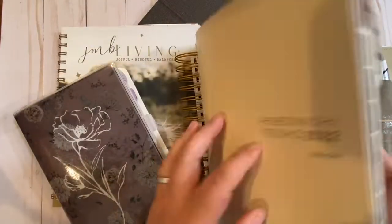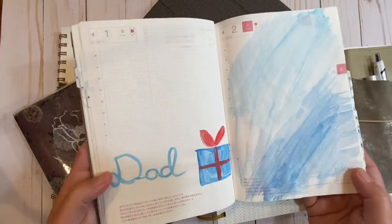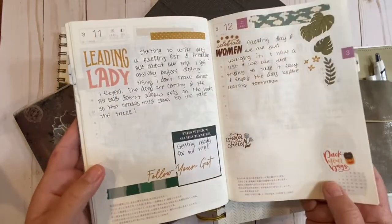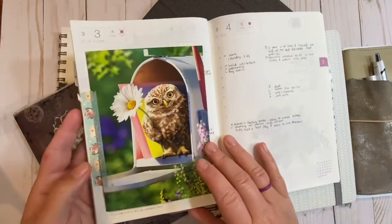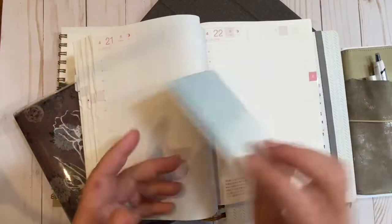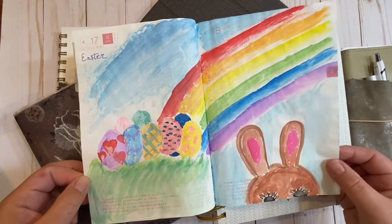And so I decided to set this aside, but it's kind of become a bit of a journal for me. So this was my dad's birthday. I painted, and then I quit journaling for a while, and then I have some journaling kind of back and forth in here. So I essentially made this into my decorative journal. And therapeutic wise, this is actually really good for me. I like being able to have a space to kind of get messy and get creative. This was my little Easter. My daughter and I painted that together.